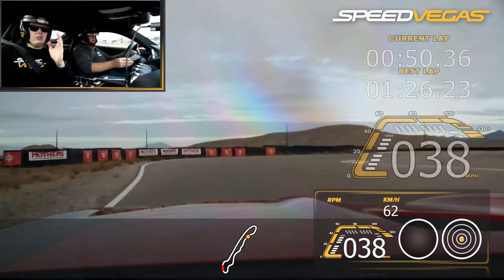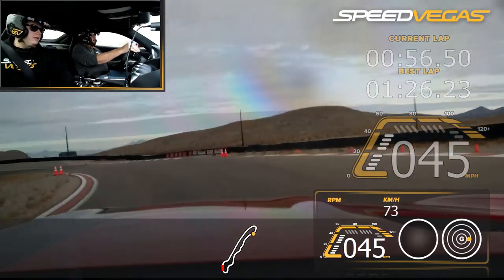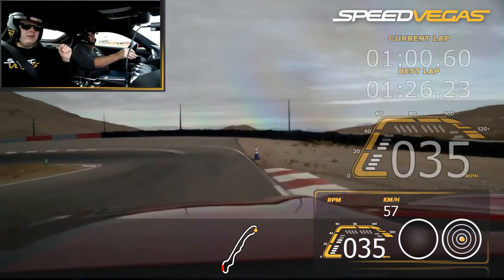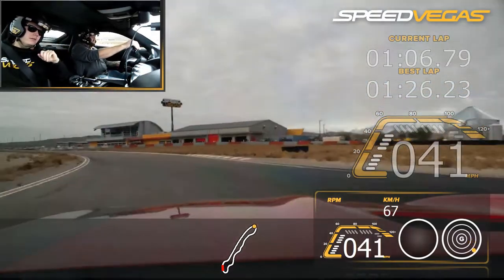Turn in, go straight through. Nice. Keep it turned. Wait for that marker. We're going to go all the way down to the bottom again. And full throttle coming out. Go for it.